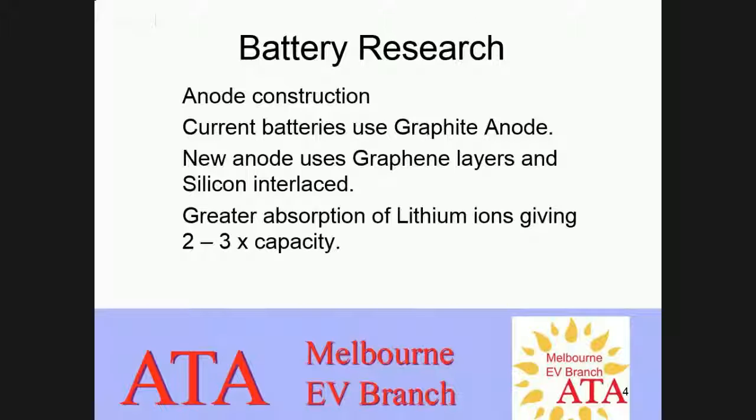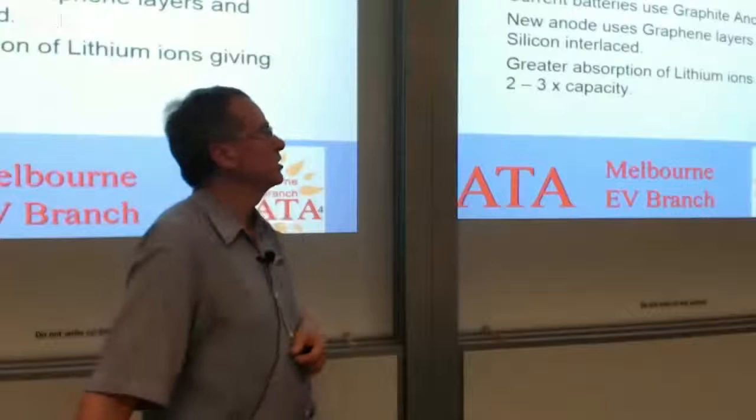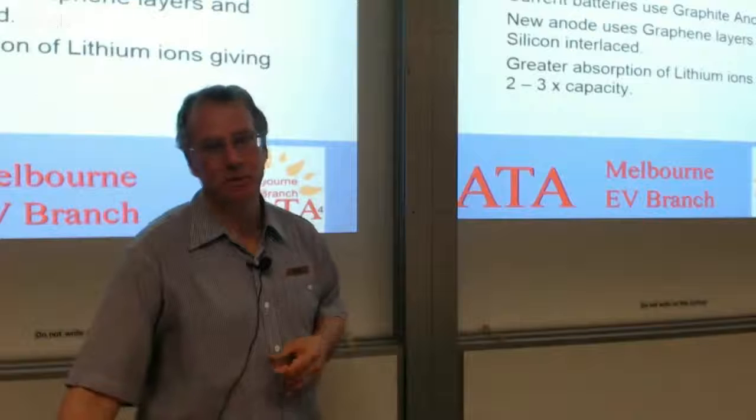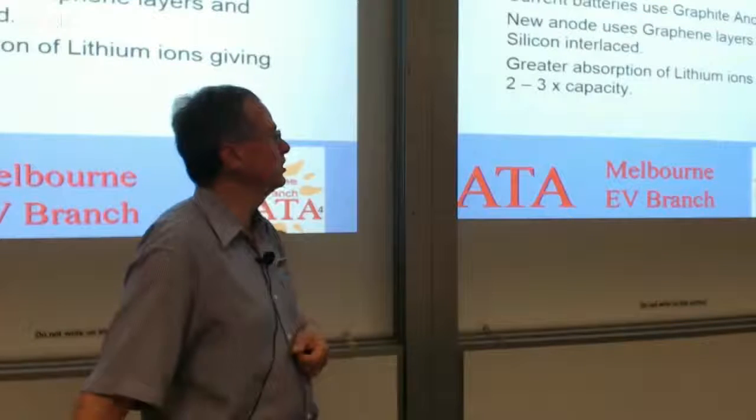Now they're working at how they can improve the anode of the battery. So the current batteries use a graphite anode, just a strip of graphite there to absorb the lithium ions that come out of the electrolyte when the battery is charged. But the new anode that they're using uses graphene layers with silicon interlaced. The advantage of that is silicon is able to absorb more lithium ions than graphite or graphene is. Actually 6 times the amount of lithium ions can be absorbed by silicon.